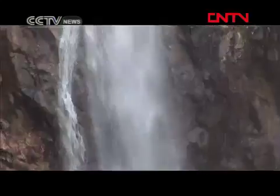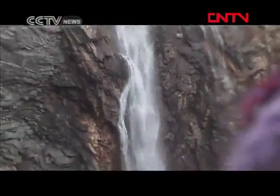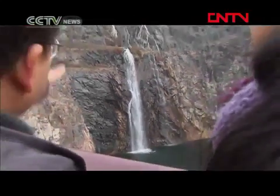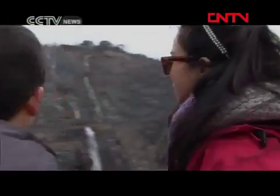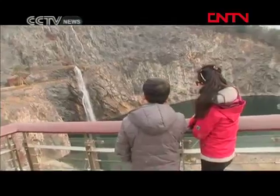Okay, let's see the waterfall from the top places to the low places. And it's 100 meters, close to 100 meters, from the top to the surface of the water. It's amazing, it doesn't look like Shanghai at all. Sure. If you come here now, this is winter.